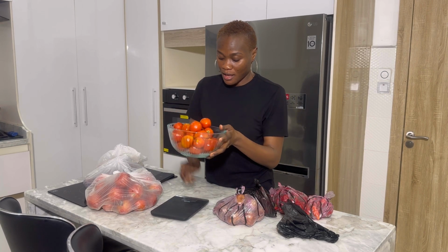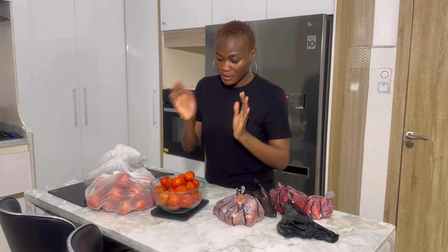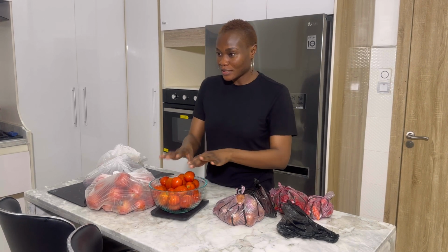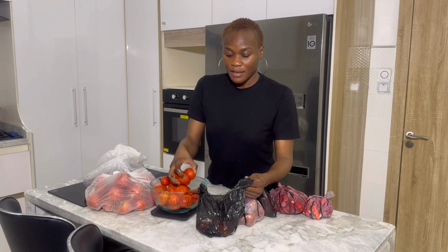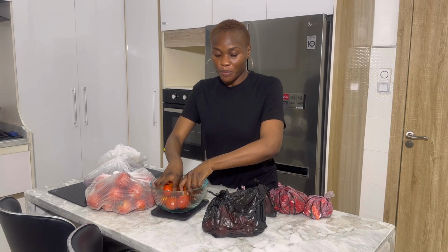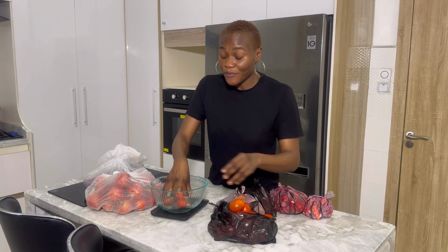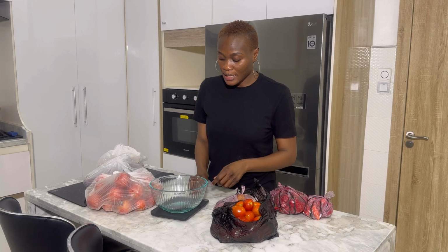Right, take that out. I'm weighing this. Oh wait, this is not... I need to take this out. Let me put it back. I need to weigh it, like pour it inside the bowl, because now it's taking into cognizance the weight of the bowl, and that's not what we want. We just want to find the weight of the tomatoes itself. Okay, so I'm going to do this again.